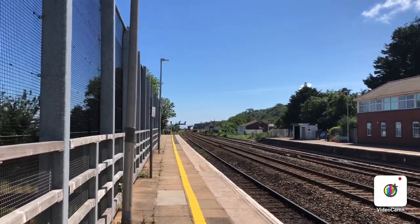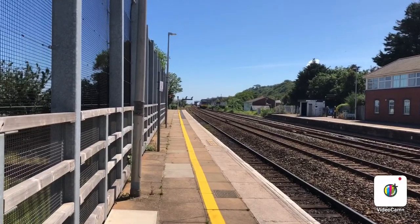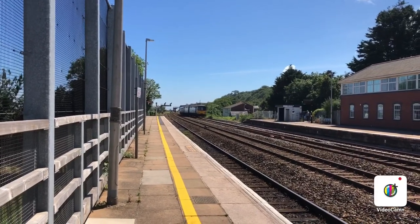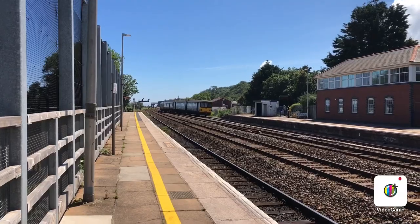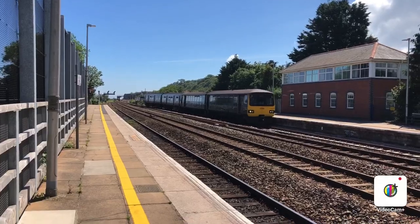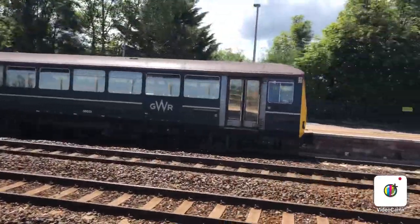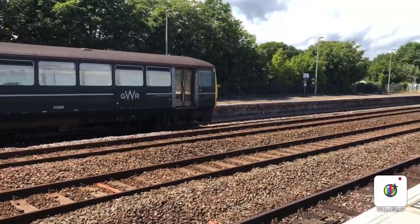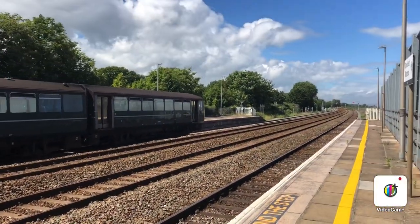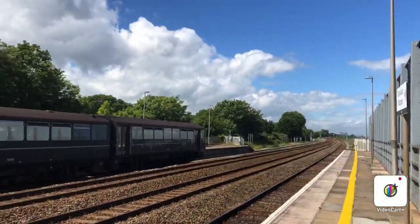Okay guys, we're back. Now coming in will be the Great Western Railway service to Exmouth, formed of the 143.619 at the front. It's a 150 at the back. We'll see that go out very shortly, so we'll come back then guys.